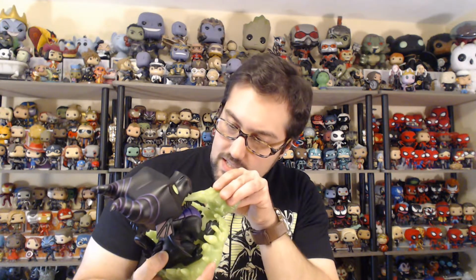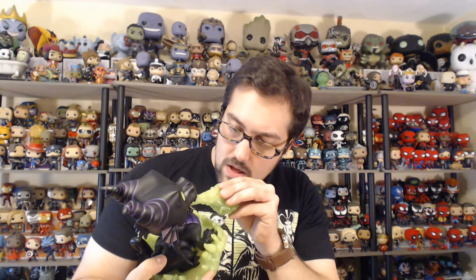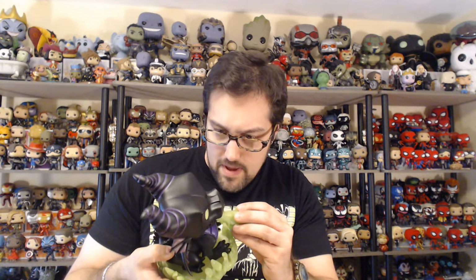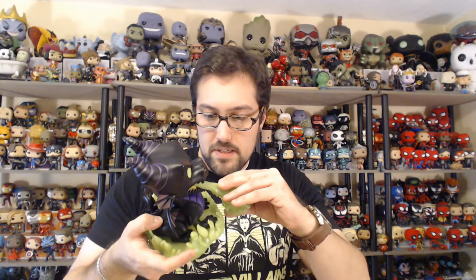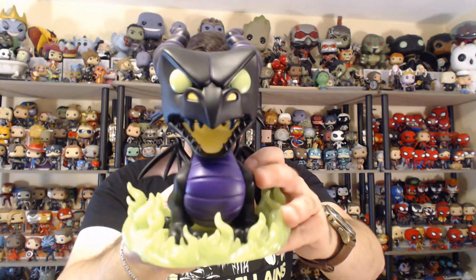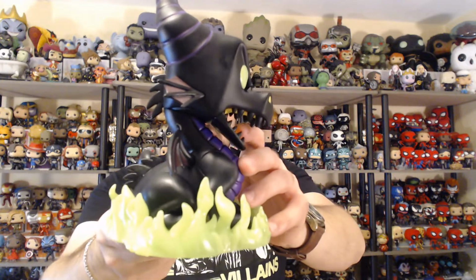Let me take a look at this. How does this fit back in? Because normally, if you guys have ever had a pop that has broken before, they fit in perfectly like puzzle pieces, which is sad to say that I do know that, because with a collection this big, one or two is going to fall and hurt itself. But she looks amazing.